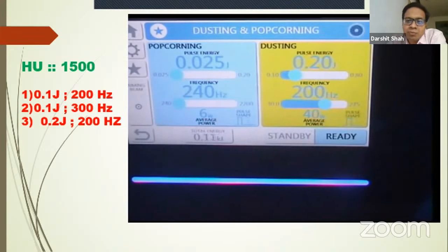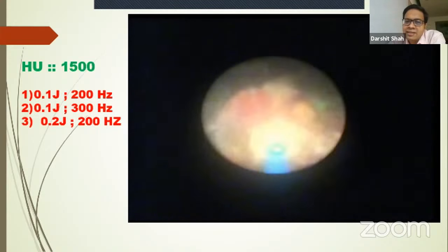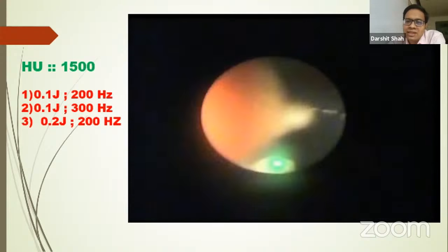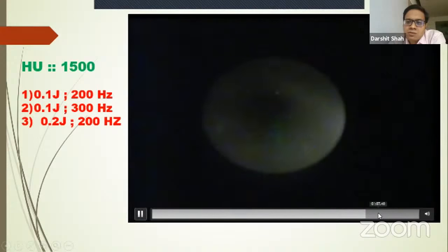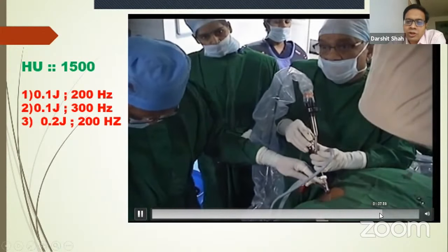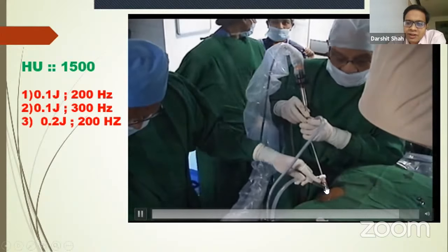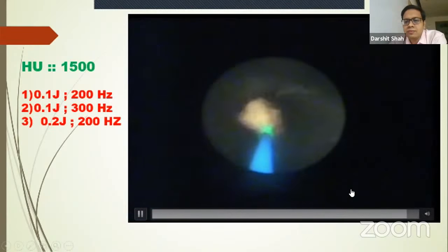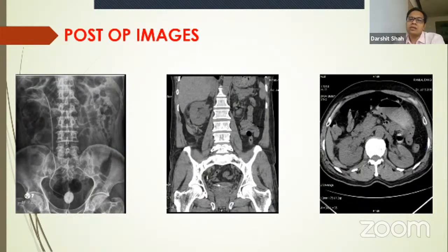Then we used 0.2 joule and 200 hertz. By slightly increasing the joule, with the 200 hertz frequency, we can clearly see that the stone is getting dusted and fragmented. This is the movement of the scope, and at the red mark we can see that the fragments are coming out. By this we got 45.6% of fragments less than 1 mm, and post-op there is complete clearance of the stone.